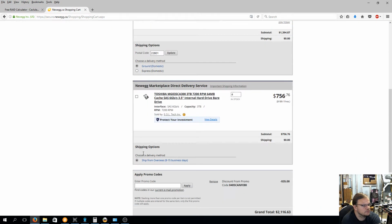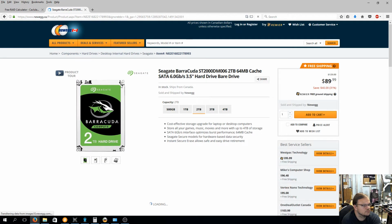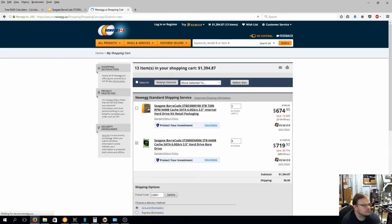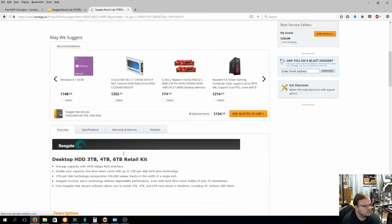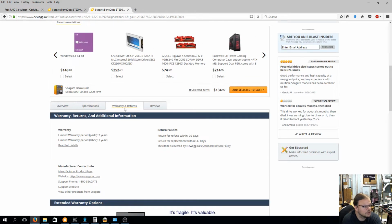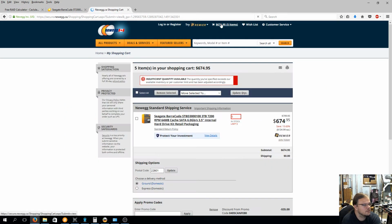So I'm removing that. Removing that. And open this. Remove that. Yeah, that brings me to $639.95. I mean, it's not actually a bad deal. It's got a 2-year warranty. I'm really not happy about that, but oh well. Yeah, this is 5 drives. Let me see if it'll let me add another 5 to my cart. No, it won't. It won't let me do it!